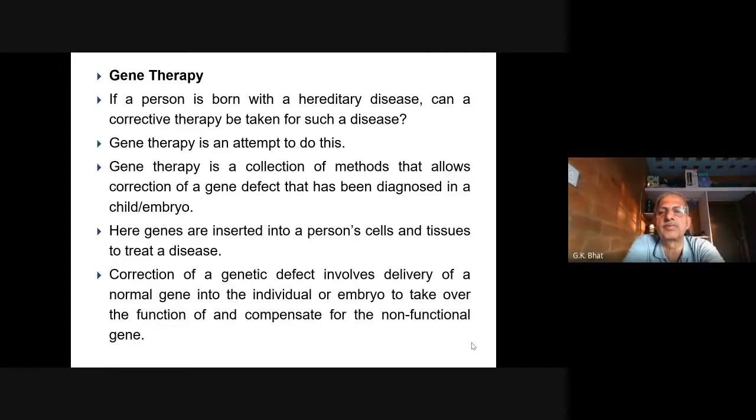Here, genes are inserted into a person's cells or tissues to treat a disease. Correction of a genetic defect involves delivery of a normal gene into an individual or embryo to take over the function of and compensate for the non-functional gene. For example, we have already seen type 1 diabetes, which is due to non-production of insulin. If we succeed in replacing this gene, which is what the attempt is, to a certain extent it may become successful. So non-functional genes are replaced by functional genes. This is what gene therapy means.